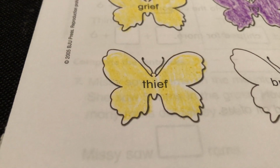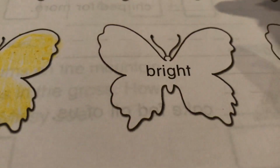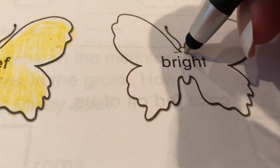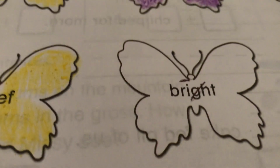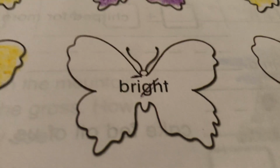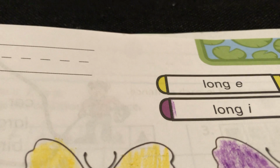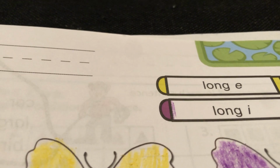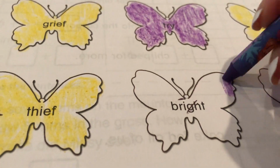Good. Thief. GH, GH, it means long I. Now, we wouldn't say bragahut. We would say bright. So which one says bright? Which sound do you hear? Yeah, long I, purple. Bright, bright, bright.